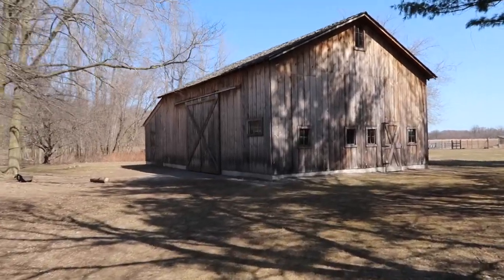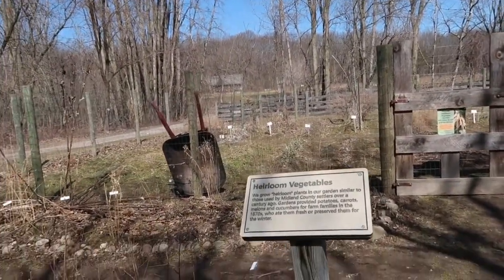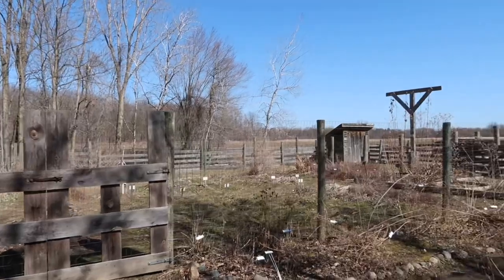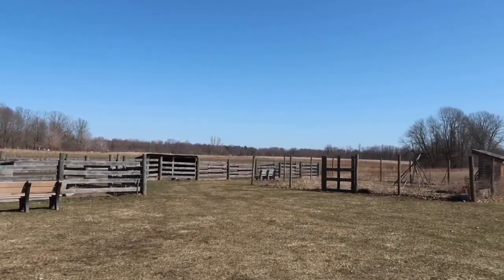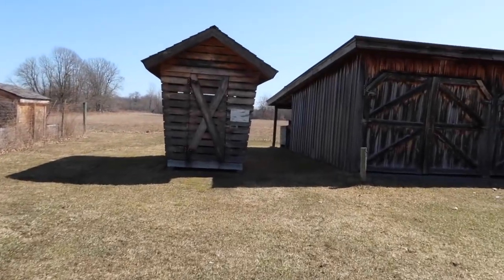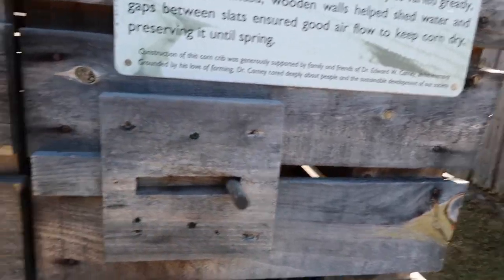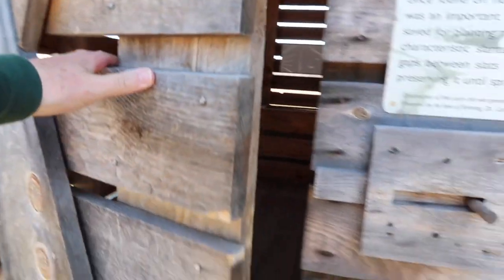Well, here's a nice looking barn. Heirloom vegetables. This is really nice out here. And this building here is the corn crib. A little squeaky.